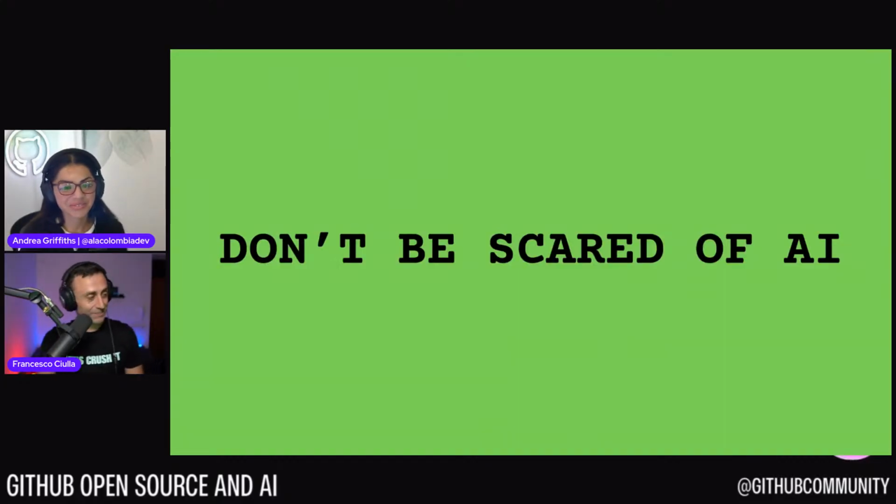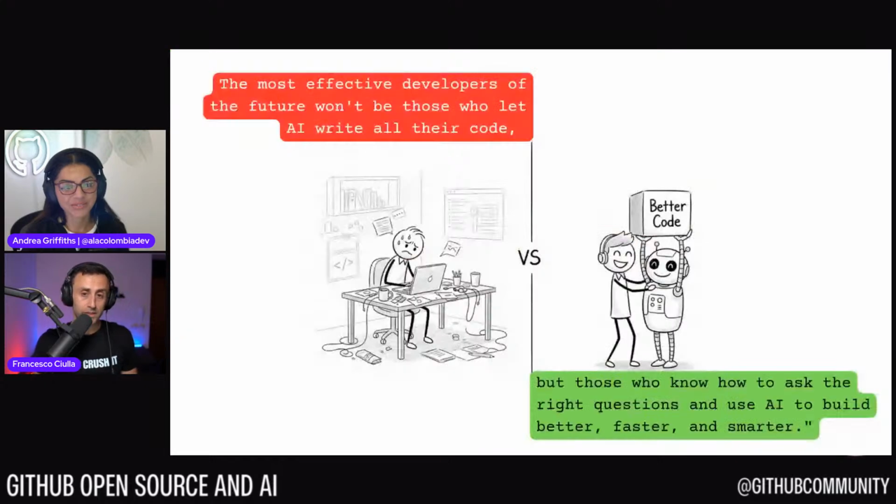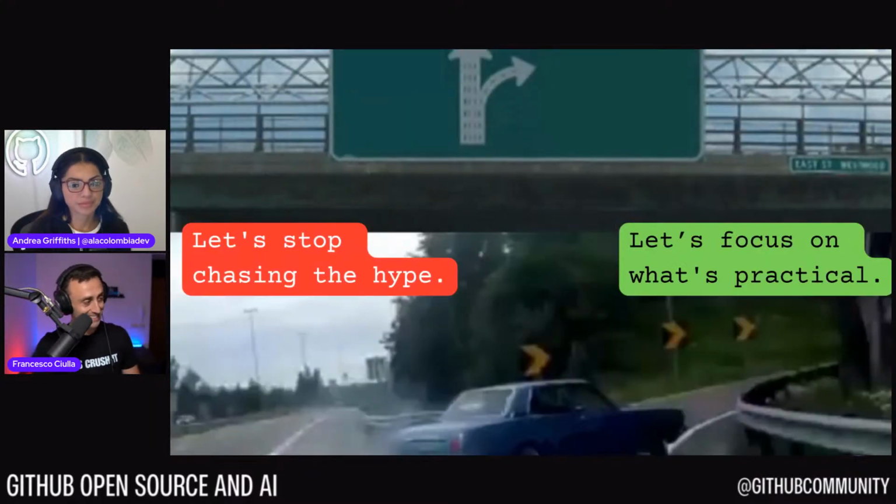I would like to end by saying don't be scared of AI at all, and that the most effective developers will not be those who just let AI do all the job. We still have some job to do, sadly or luckily. But the developers who know what to do, how to ask the right questions, how to use the right tools, and now use AI to build better and faster and smarter applications, but we still need to know the fundamentals. We still need to be in control of our application. So please, let's stop chasing the hype and let's focus on what's practical for our careers.